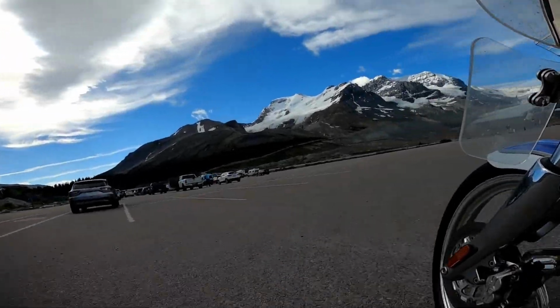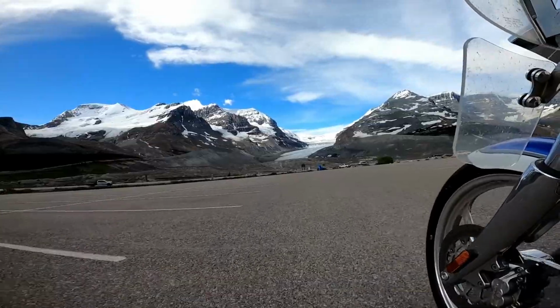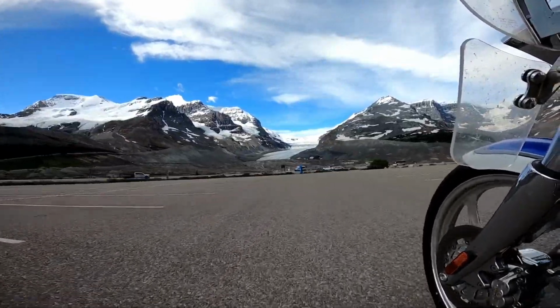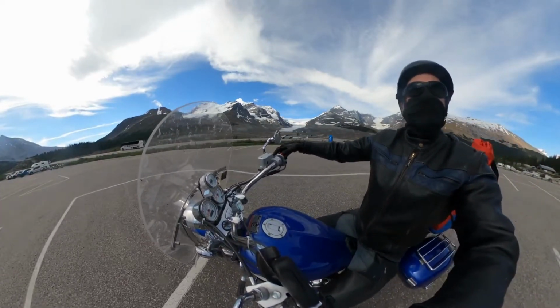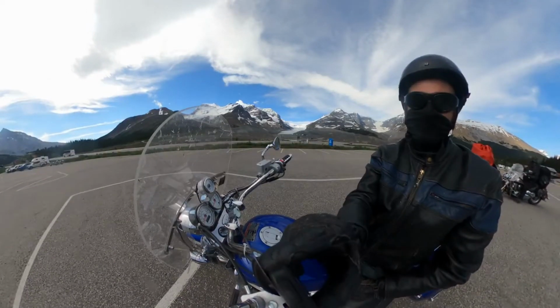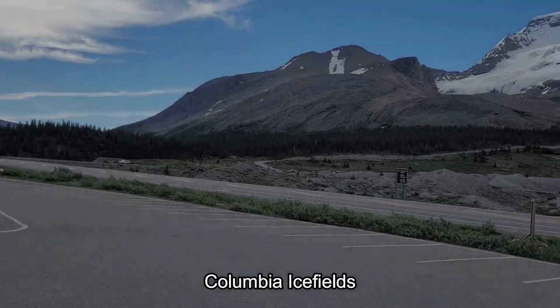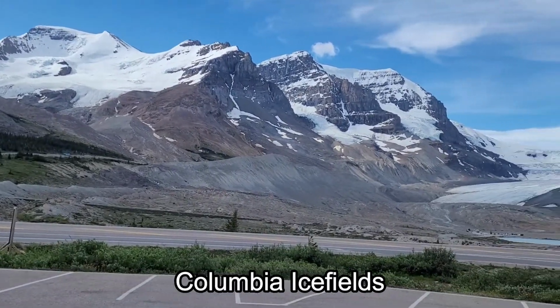Welcome to the Columbia Icefields. This is the largest ice field in the Canadian Rockies, and it covers about 230 square kilometers with a depth ranging from 100 to 365 meters. This ice field receives an average of 7 meters of snowfall per year. It is draped over the Continental Divide, and the long tongue coming towards us is known as the Athabasca Glacier.